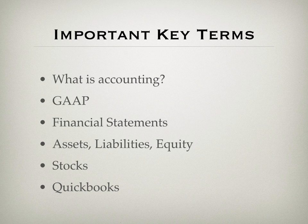Lastly, important key terms. Some important key terms that I've learned are: what is accounting? Since this is my job to do accounting for Gemstar, it is important to know what that really means. Learning about the GAAP, or the Generally Accepted Accounting Principles, was interesting because it's a set of standard guidelines for all accountants to use, which before this I didn't even know that was in effect. So that was interesting to find out.